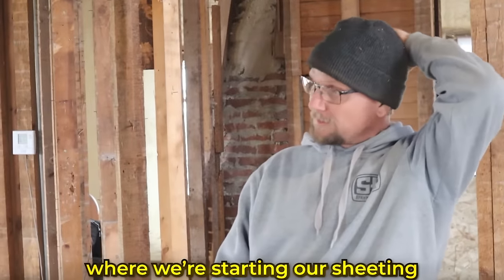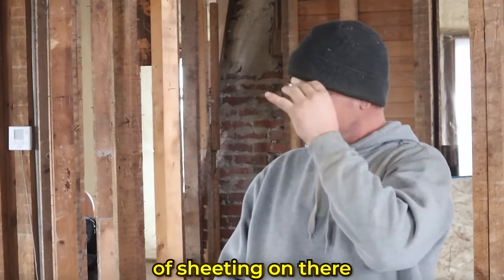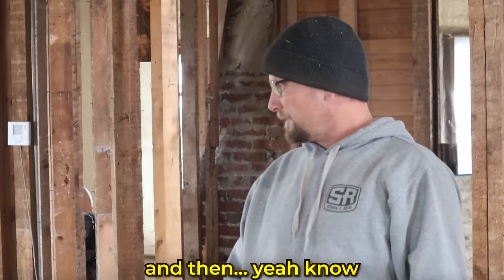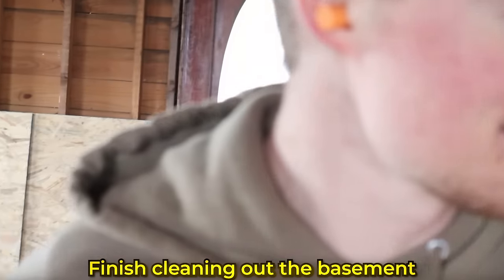What's the next step now? To get a line figured out where we're starting our sheeting, and we can put a couple pieces of sheeting on there. And then finish cleaning out the basement? Yeah, I like a clean job site.